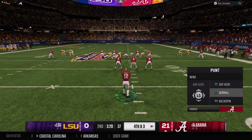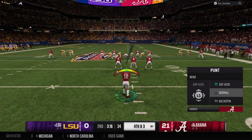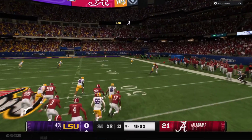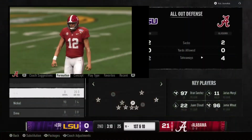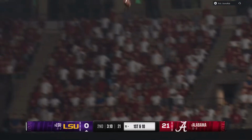And the punt team is now on to kick it away. He's on to boot it away now. And this punt heads toward the sideline. Doesn't travel very far. And the punt lands out of bounds. Let's see exactly where they'll spot it here.